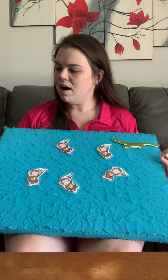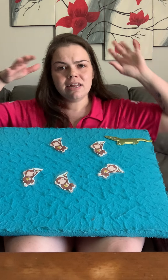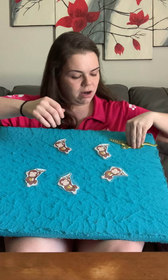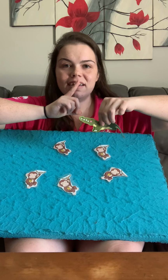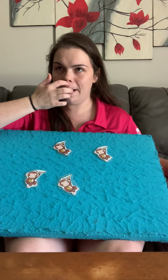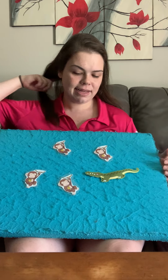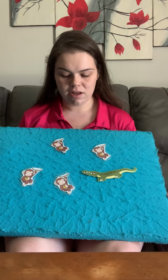5 little monkeys swinging from the tree, teasing Mr. Alligator. Can't catch me, can't catch me. Along came Mr. Alligator. Shh, quiet as can be. And snap that monkey right out of that tree. Now there's only four. One, two, three, four. Look at the alligator. Which monkey do you think is gonna go next?